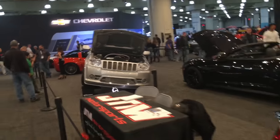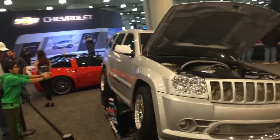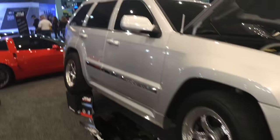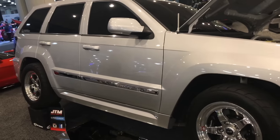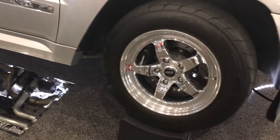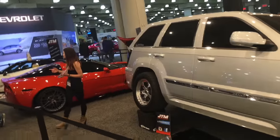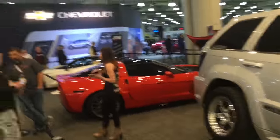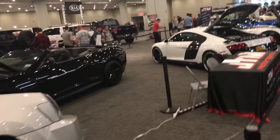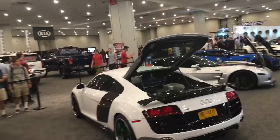Oh, they got the old Jeep SRT. Look at that. This is like a museum for people who actually love cars. The Jeep SRT8, and they got racing tires on the son of a bitch. What are these, Mickey Thompson's? Racing tires. It's amazing how much bigger these things are. Mm-hmm. Mickey Thompson's. Oh man. So this must be an R8, painted brakes. I don't think those are Brembo.